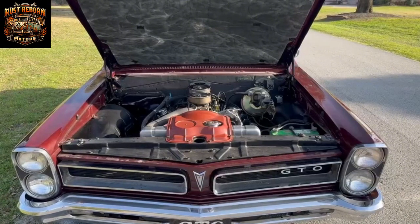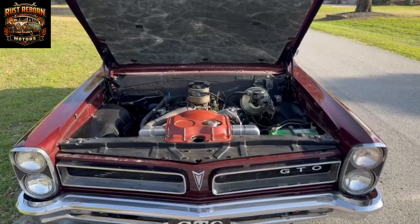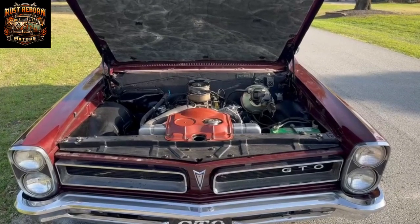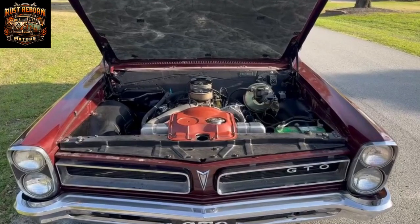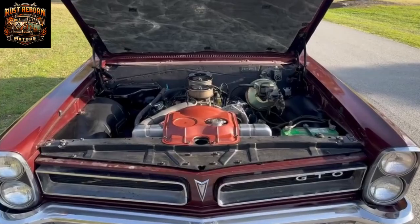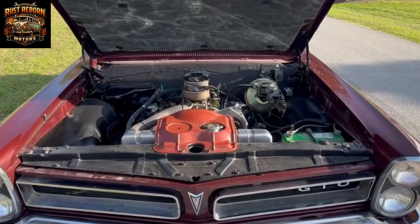Located in Reading, Pennsylvania, this 1965 Pontiac LeMans offers a strong combination of classic style, useful upgrades, and customization potential, making it an appealing platform for someone who wants a vintage coupe they can enjoy now while refining it further over time.